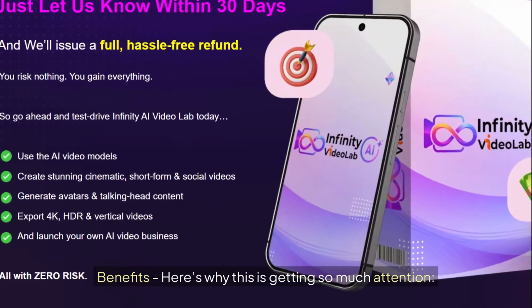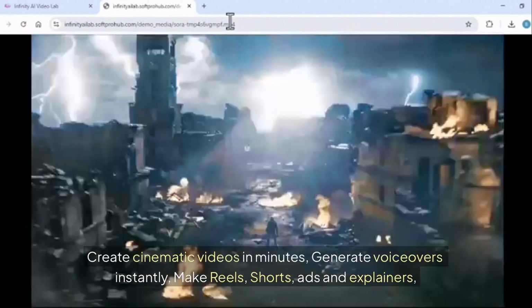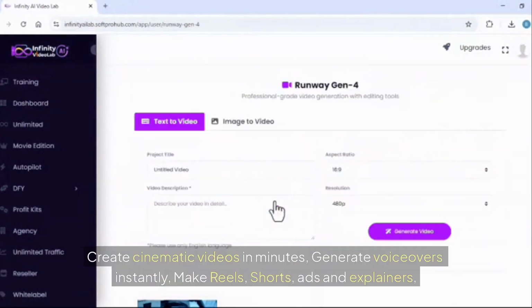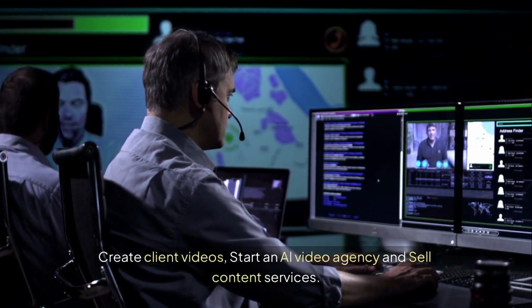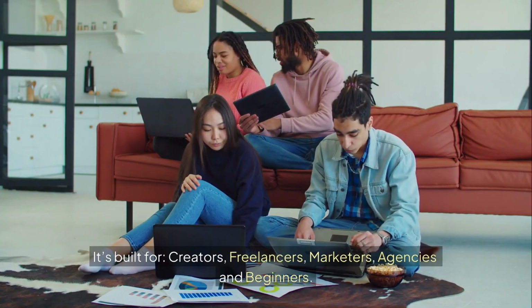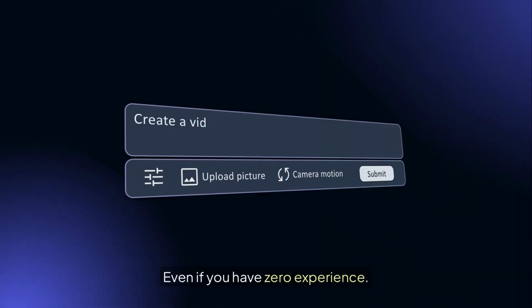Benefits. Here's why this is getting so much attention. Create cinematic videos in minutes. Generate voiceovers instantly. Make reels, shorts, ads and explainers. Create client videos. Start an AI video agency and sell content services. It's built for creators, freelancers, marketers, agencies, and beginners. Even if you have zero experience.